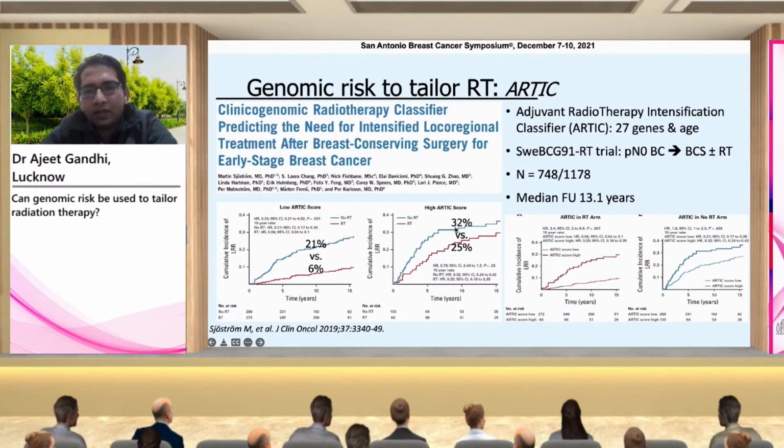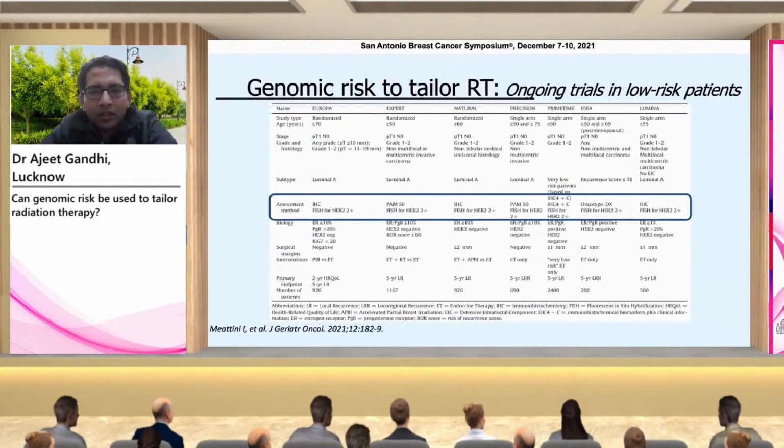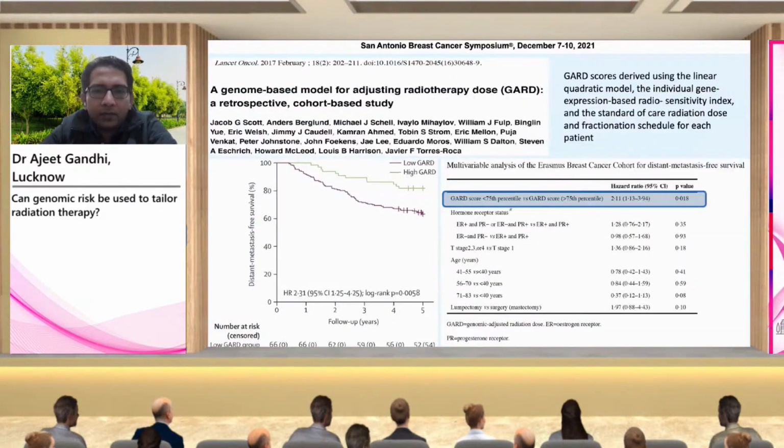So based on this ARTIC score classification, there is a sense that maybe patients with a high ARTIC score demand more intensification in terms of either dose, volumes, or whatever it is. And in patients with low ARTIC score, maybe there is a scope for de-escalation of radiotherapy. So this is one of the signals. There are several ongoing trials which are evaluating the role of these genomic risk markers to tailor radiation therapy.